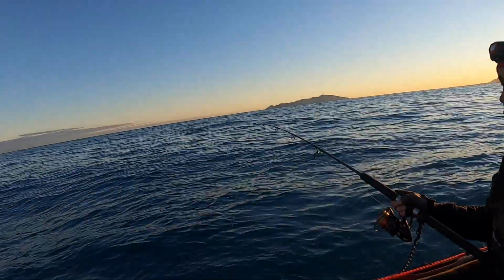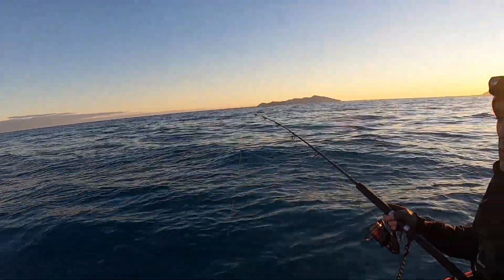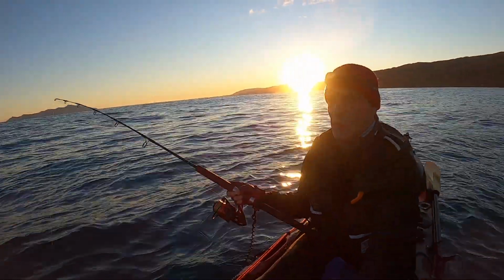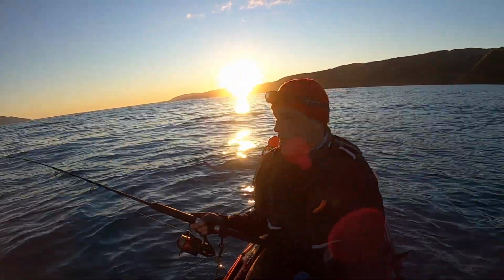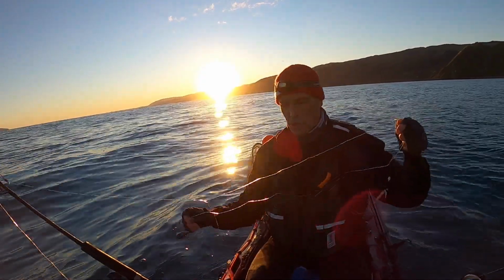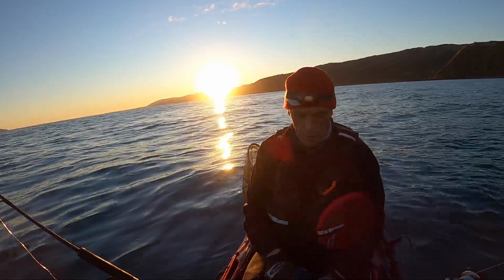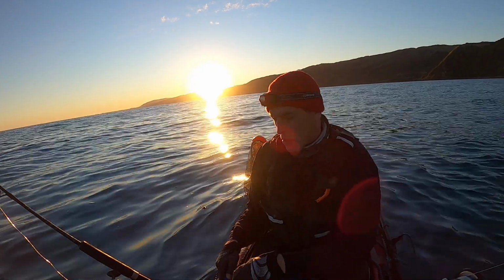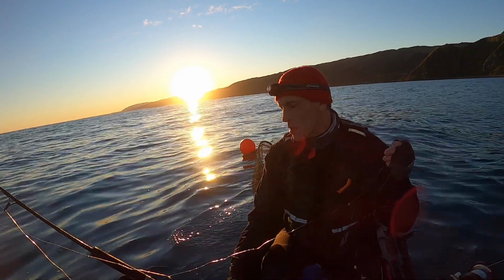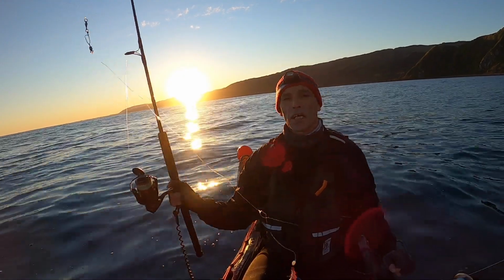So there's Kapiti Island. See in the distance? It's a gorgeous morning. This is the Kapiti Coast. The sun's coming up. Wow. Magic times. So just on snapper rigs on that side, with fresh pilchards. And this is a Penn reel and an Ugly Stick.